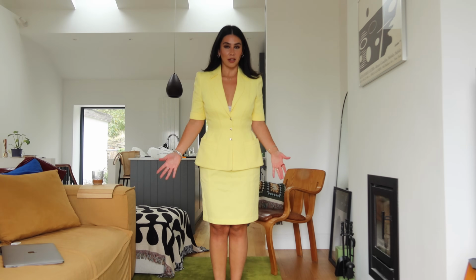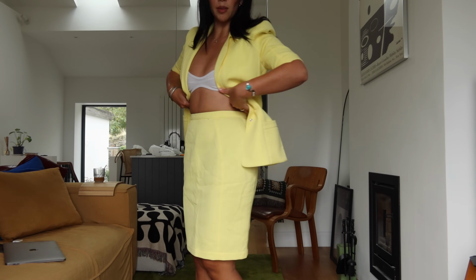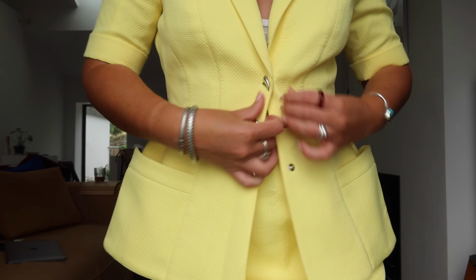Are you not dead? Like, are you not actually deceased? It's gonna fit, but it literally fits me like a glove, zips all the way up. These beautiful buttons, they're all pop buttons.